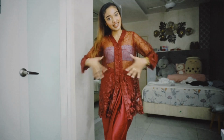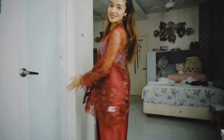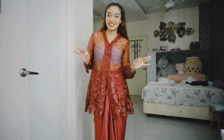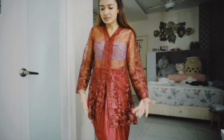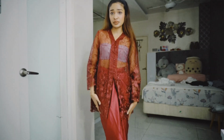So ZALIA really is gonna be my Raya outfit. And what do you guys think? I love it. I'm in love with how this looks on my body. I'm obsessed with this. And it's really comfortable on my skin.